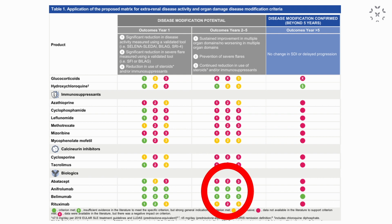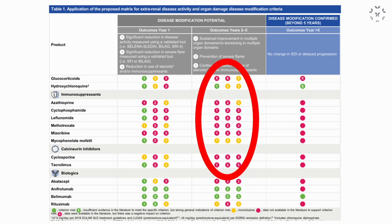But even worse, look at the immunosuppressants at the top. The only one that has some evidence for all 3 of those categories is mycophenolate. In fact, look at the mycophenolate row all the way across. It gets more green and yellow dots than all of the other immunosuppressants.